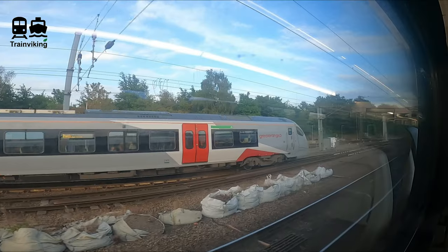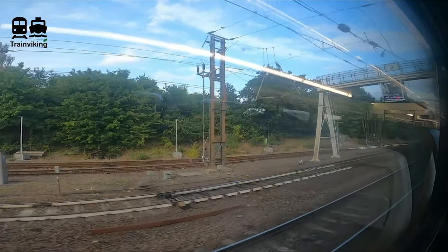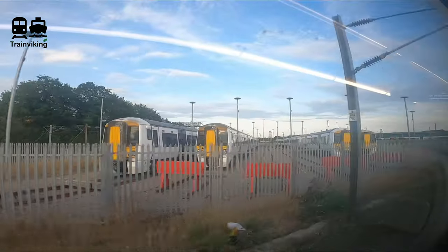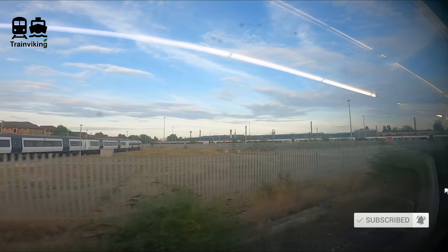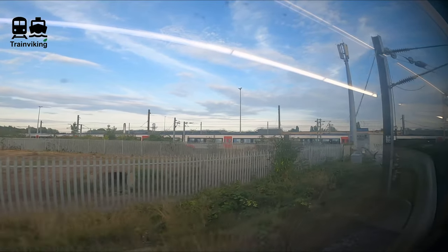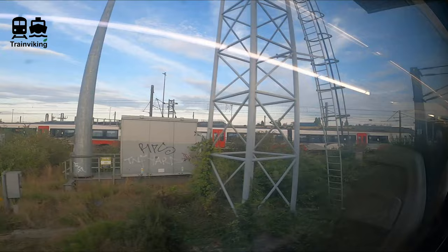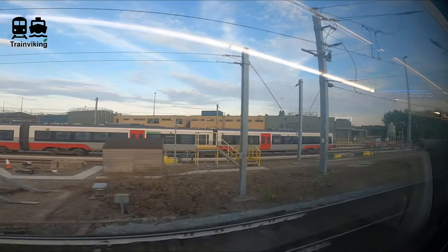For now, I'll show you some views from the train on this route. I did not film the views for the entire route because it got dark at the last section of the route. If you are really curious about that section of the route, there will be a video on the boat train from London Liverpool Street to Harwich International on this channel as well. So stay tuned if you want to see that.